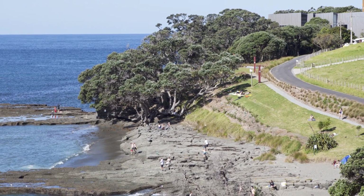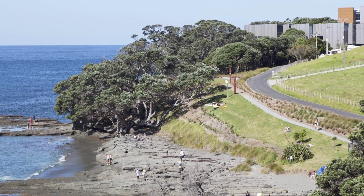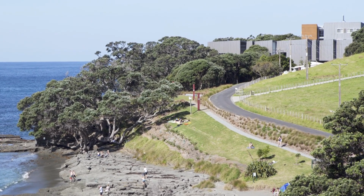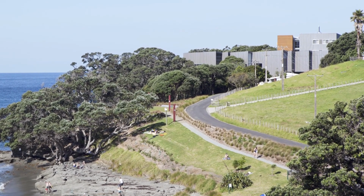And then an interpretive centre, it's a way of explaining the works that are going on, the science that's going on, to the public. And so the public are invited up from the beach to look at displays and understand some of the research that's being done in the campus.